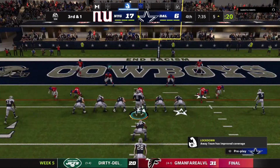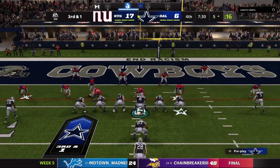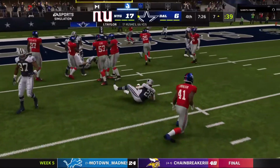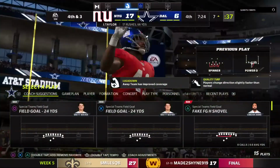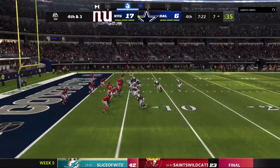The Cowboys on third down. 3 for 7 so far in this game. They need just a yard here. It's 3rd and 1. They'll try and run for the first with Taylor. And that one going nowhere from the start as he's met in the backfield and goes backwards. 4th down now after a loss of 2.